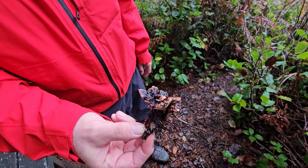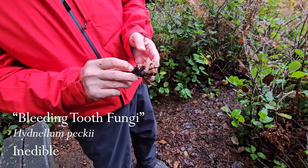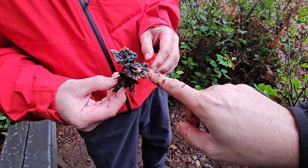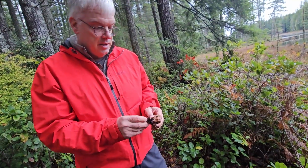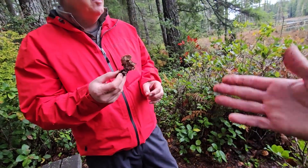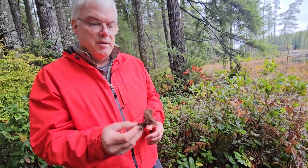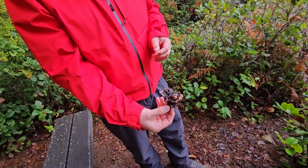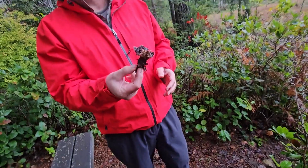Look at those teeth. Now, I was in this exact spot a month ago, and they were bleeding like crazy. You wouldn't know that's the bleeding tooth fungus at this stage in life. It's way different looking. Yeah, and very drab. Man, they have a long life. Seeing this on the ground, the average person would not even suspect it's a mushroom. Actually, holding it in my hand, the average person still wouldn't.